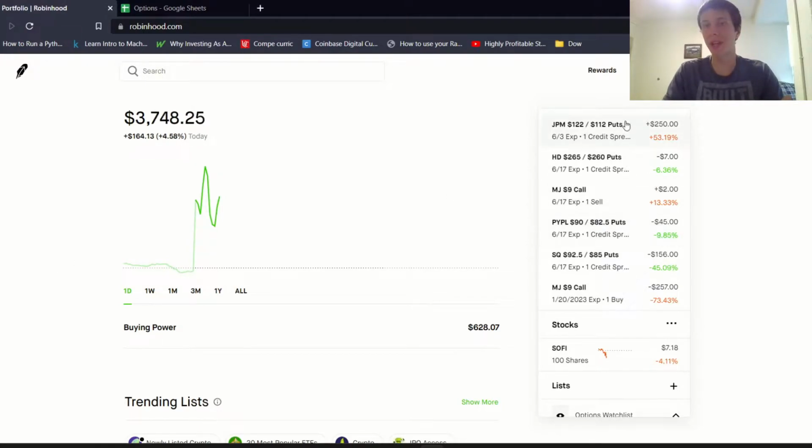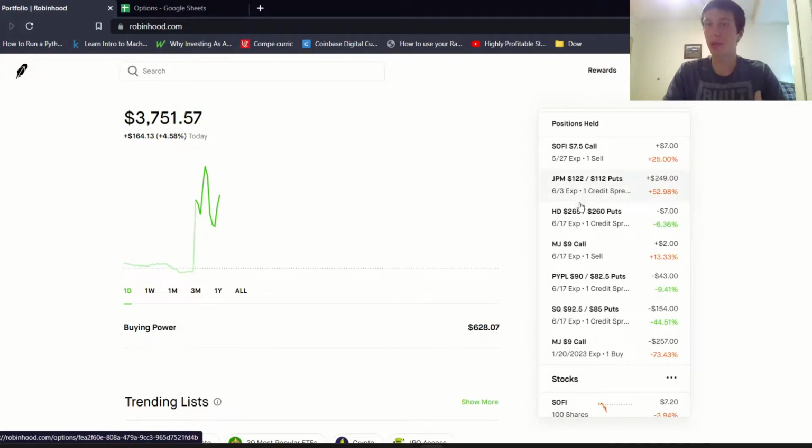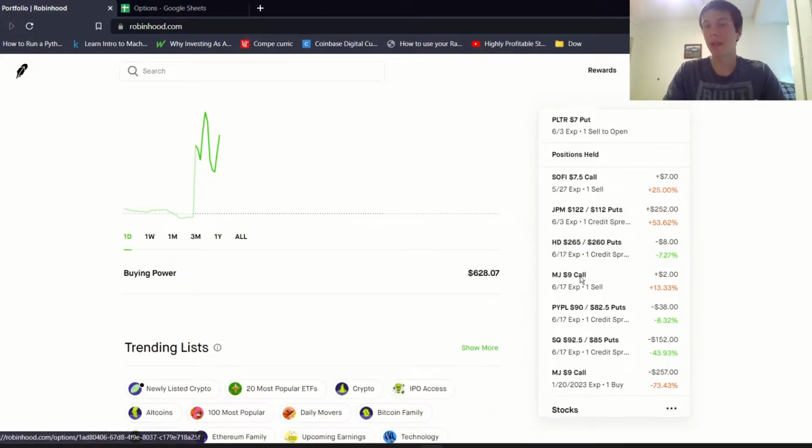So right now, if we look at the different trades I'm making, the majority of the trades I have on now are these credit spreads. I have some trades on PayPal and Square, Home Depot, and JP Morgan. This Home Depot one I just put on today. And then I also have some covered calls.